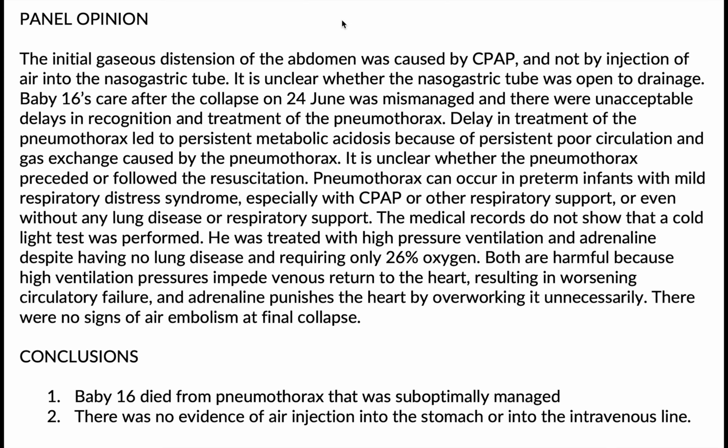So we'll move on now to the final infant we're going to look at, the last one where there's an allegation of the injection of air, which is baby 16 or child Q. The initial gaseous distension of the abdomen was caused by CPAP and not by injection of air into the nasogastric tube, so this is another infant receiving respiratory support. It is unclear whether the nasogastric tube was open to drainage. Baby 16's care after the collapse on 24th of June was mismanaged, and there were unacceptable delays in recognition and treatment of the pneumothorax, yet another medical blunder.